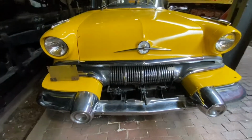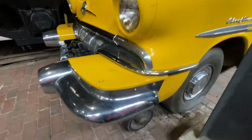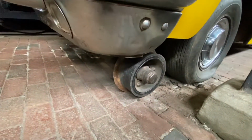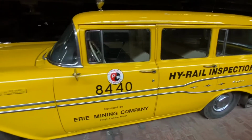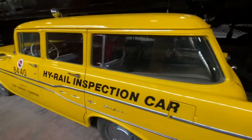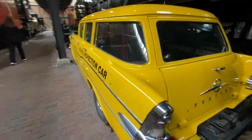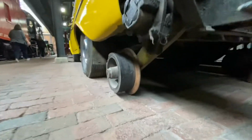And what do we have here? Is this a Pontiac Taxi Cab? Judging by what we have down here, no. This is a rail inspection car. You can smell the clean. It's super cool in there. It doesn't smell too bad though, which is cool. I don't know what it is.